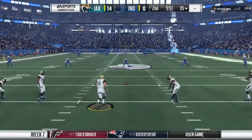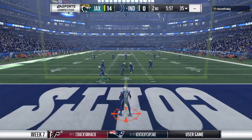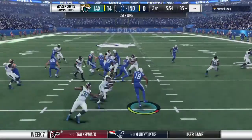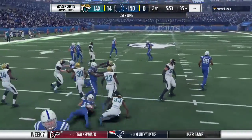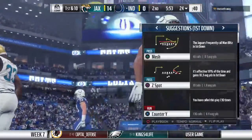Set now to kick this one away, and off it goes. This is taken about 7 yards deep. And a pretty good return here. He'll be stopped just shy of the 25 at the 24-yard line.